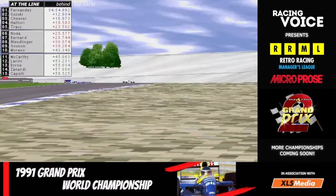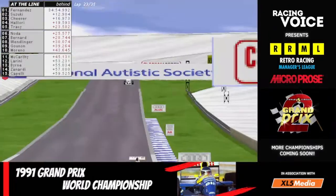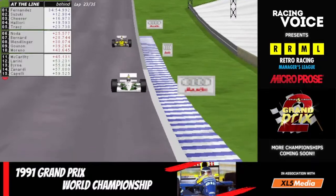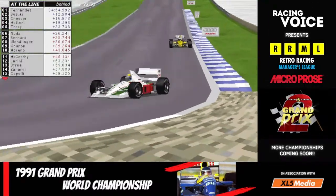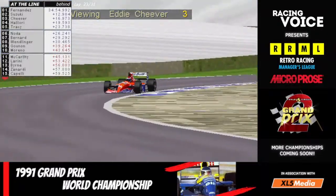Through they come again as Fernandez leads. Suzuki in second from Chiva, Hattori, and then Tracy and Noda. We're watching Moreno trying desperately to get away from Perry McCarthy, who is bouncing back in style in this race. A top 10 finish is more than likely and could well be on the cards.